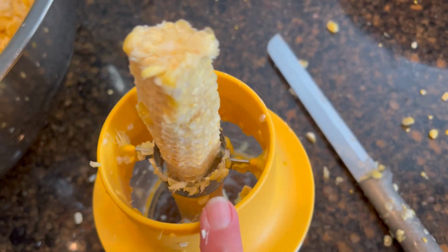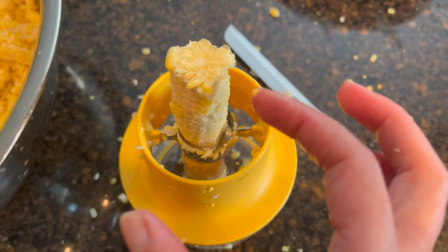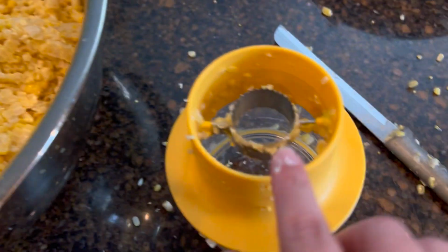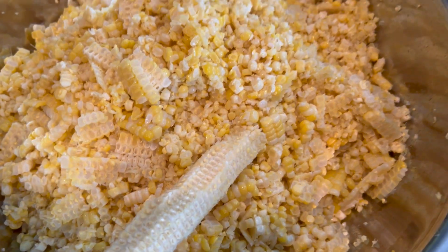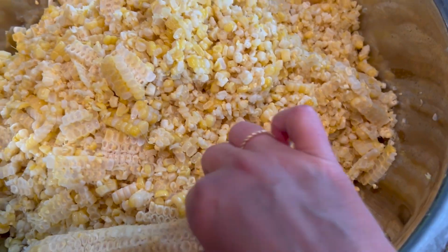The issue that I had was these cobs are a little bit thinner than some other varieties, so it still left a little bit on here. So what I did is, after I ran them all through here, I just took a serrated knife, gently glided it over, and I got what was left off of them.